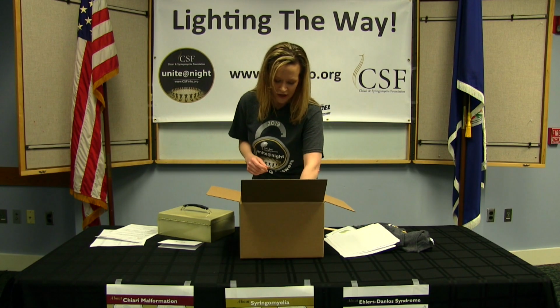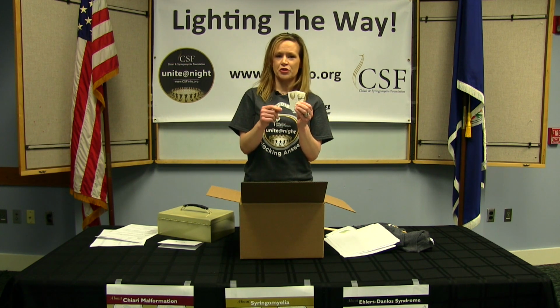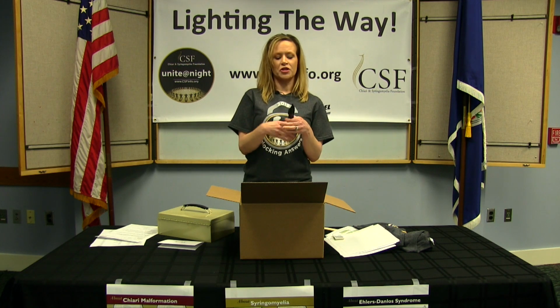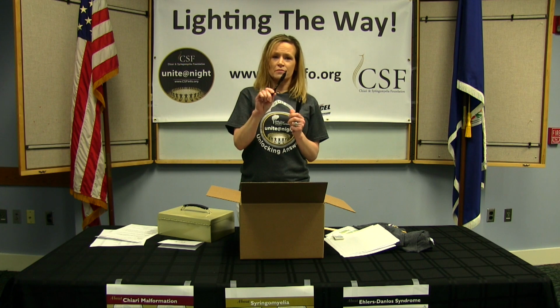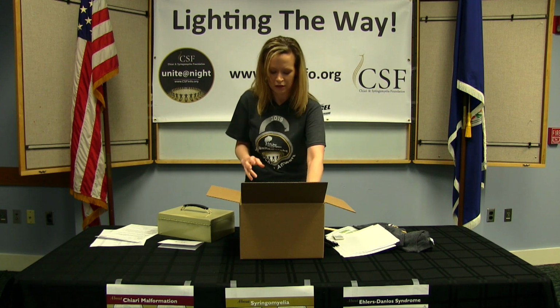You're also going to find some little temporary tattoos, which you can use to put on people's cheeks or arms or legs or hands, wherever, but they are lots of fun. And you're also going to find a bunch of the Bobby Jones CSF pens. Use these for registration, if you're doing an auction for people to sign, but just make sure that people take these with them. They have the website information on them, so later on when they're writing, they can look at the pen and check out the website for more information about what the Bobby Jones CSF does and about the different conditions that we deal with.